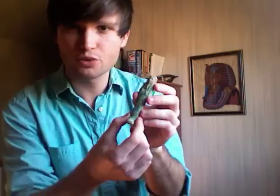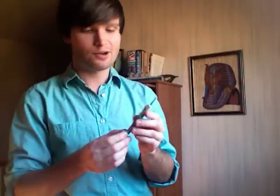Now this piece right here is from ancient Egypt, my favorite ancient civilization, and it is an Egyptian shabti. Now these little statues were buried with the dead, and the ancient Egyptians believed that they would come to life in the next world and serve as servants for the deceased, to do whatever chores they needed done. So, kind of neat.